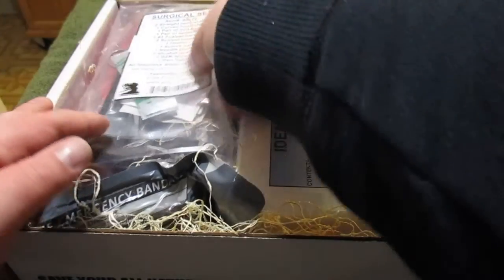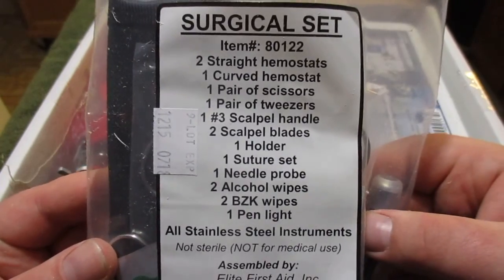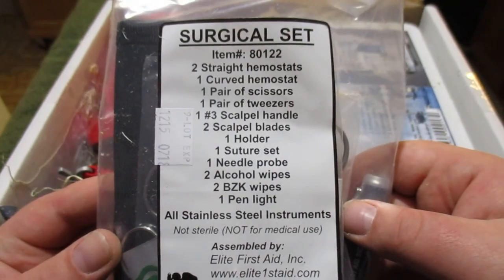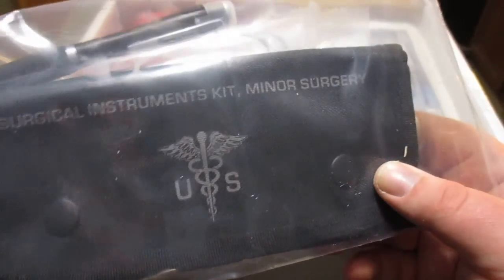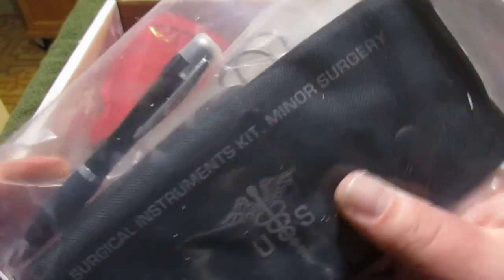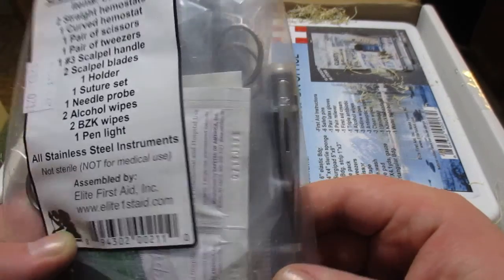What do we got here? Surgical set. That's sweet. That is awesome. 2 straight hemostats, 1 curved, 1 pair of scissors, 1 pair of tweezers, scalpel handle. You can see all the stuff there. So that's cool. It comes with, ooh, yeah, a little bag and a pen. That looks like a nice pen. Cool. So I imagine this pouch and the pen and everything goes in it, but they have it all loose in the packaging. So that's sweet.